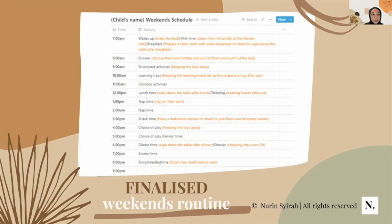So for example, at 7, she wakes up, and this is where I get the chance for her to try to make the bed. I don't expect her to straighten the bed sheets and everything. I only expect her to arrange the pillows nicely. So that is my definition of making a bed. Then milk time. I want her to have the habit of returning the milk bottle to the kitchen sink, instead of just dumping it at the side of the sofa or on the table, right?